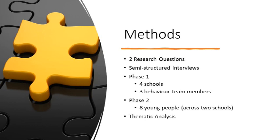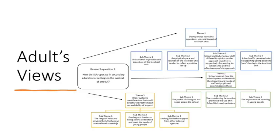Within phase one, there were 4 schools that took part and 4 members of staff, and 3 members of the behaviour team within the local authority. Then within phase 2, there were 8 young people across 2 schools, and I used a thematic analysis approach to find my themes. I'll leave this up for a second so you can have a glance, but these are the adults' views from phase 1.